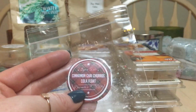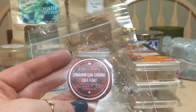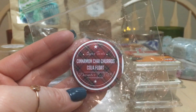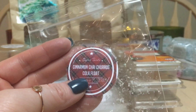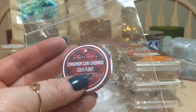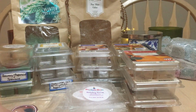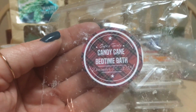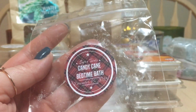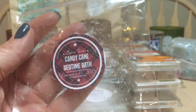And then the last 3 are from the Super Tarts advent calendar from 2018. Cinnamon Chai, Churros, Cola Float. Wow, wow, wow, and wow. So yes, I definitely got a little chai, but that's because I got the cinnamon, the clove, and all that. And I actually did get a little Cola Float scent out of that. So that was pretty cool. It was nice to smell that. Candy Cane Bedtime Bath was wonderful. It was a huge melt. Melted this one in my bedroom. It was fantastic. Really, really nice.